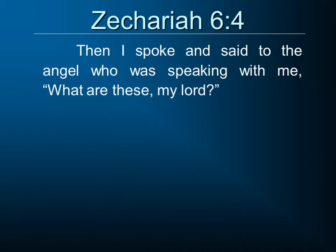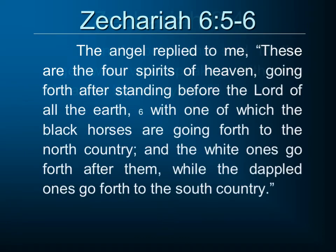And so we see in verse 4, then I spoke and said to the angel who was speaking with me, what are these, my Lord? Now, the angel could have just said the same things that you saw back in chapter 1. But instead, the angel replied to me, these are the 4 spirits of heaven going forth after standing before the Lord of all the earth. Notice they had come before the Lord, and then he sends them out again. Verse 6, with one of which the black horses are going forth to the north country, and the white ones go forth after them, while the dappled ones go forth to the south country.